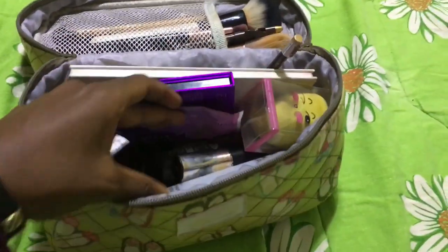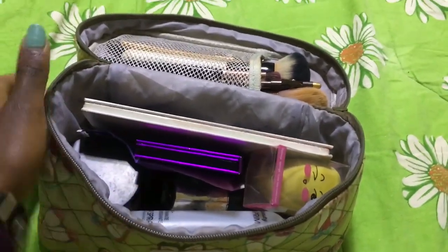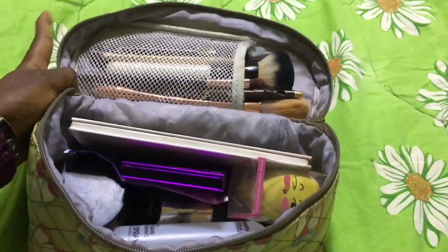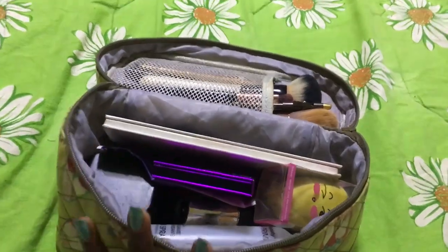Let me open here. So this is how it looks inside. From a far view, you can see there are brushes and eye pencils. Then here you can see the small things. So let's do some unpacking.